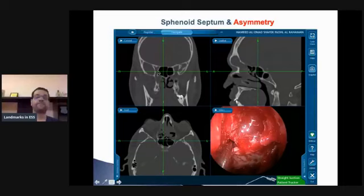Now, for the sphenoid sinus anatomy as well, it's important to remember that you can have asymmetry in the sphenoid sinus. See this septum? Right now I'm entering through the left side of the nose, but when I enter the sphenoid sinus through the left side of the nose, I'm actually entering into the right side sphenoid. Why is that? Because there is asymmetry of the sphenoid sinus septum, so you need to remember this.